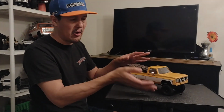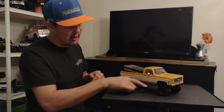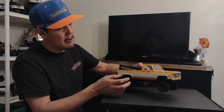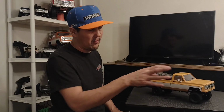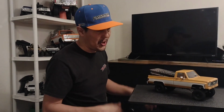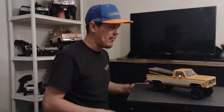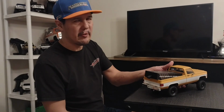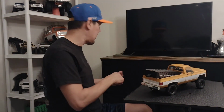These are just standing wheels and tires right now just to keep it up. But these are actually Pro-Line Trenchers, 1 inch. I just put them there because I don't want to look at the hexes all hanging out. I don't want anything to fall out, so we're keeping it like that right now. But yeah, that's our second FCX version edition vehicle. We're going to go ahead and take this guy and show you the next one we got.